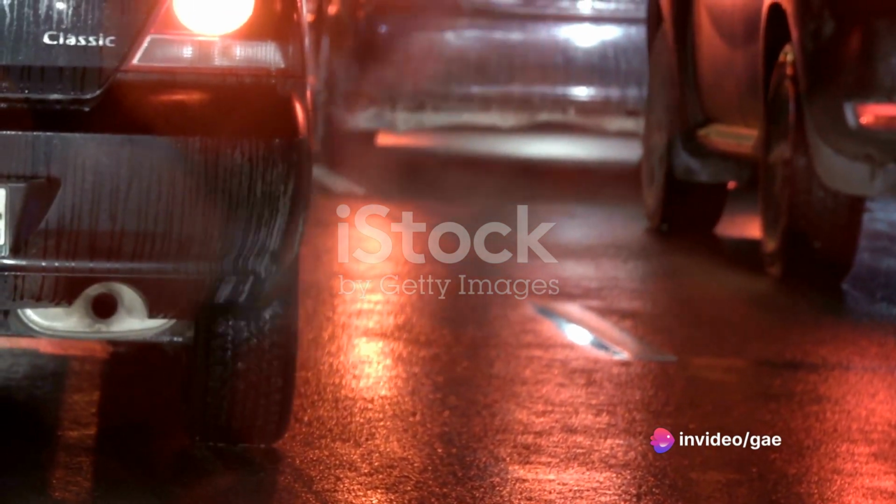The key to avoiding skids is to slow down. Speeding in wet conditions is like playing Russian roulette with your safety. It's crucial to reduce your speed by about 1/3 when the road is wet. This gives your tires a better chance of maintaining their grip on the road.